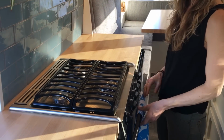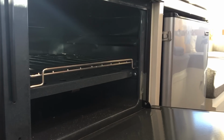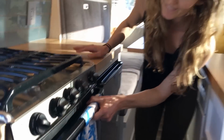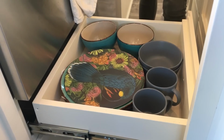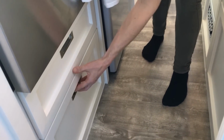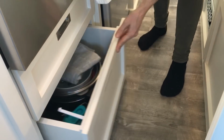And then this is our Dometic stove. We have 3 burners on top and a nice big oven so we can fit casserole dishes, pizza, most things that we need in there. Underneath the oven we have all of our flatware, so our plates, bowls, some coffee cups, and then at the bottom some more sort of pots and pans, extra storage.